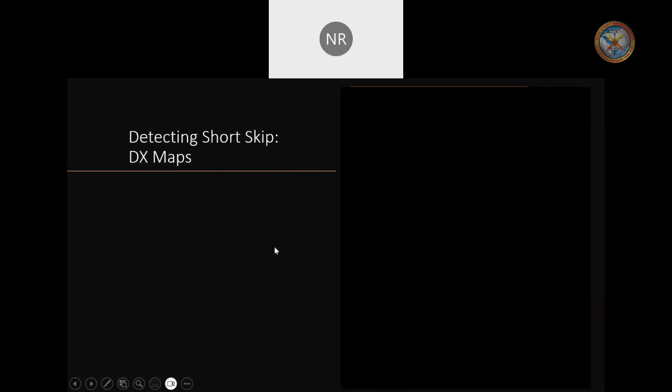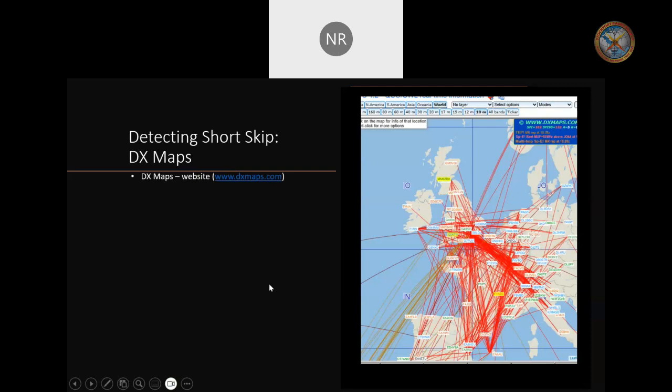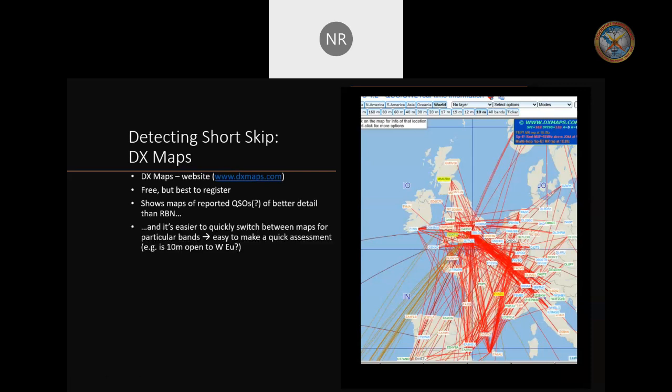Okay, the other thing that I use is DX Maps, and essentially it shows you the spots. It's free, but you have to register. I think they're just reported QSOs. I'm not sure if any of them are automated or anything, but the map seems to be a little bit simpler and better detail than the RBN. It's just a matter of clicking on the band that you want to listen to, what you want to look for, and look at the traces of the contacts.